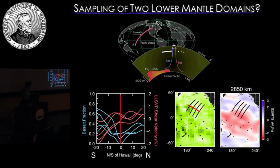Essentially to the north, you have high velocity that then sort of drops off to low velocities, and for the composition, you have sort of basalt enriched that drops off to sort of the more standard values. This seems to fit this model all right. There's also been a number of observations people have done in other hotspots where they see similar north-south trends, and those aren't quite as clear.